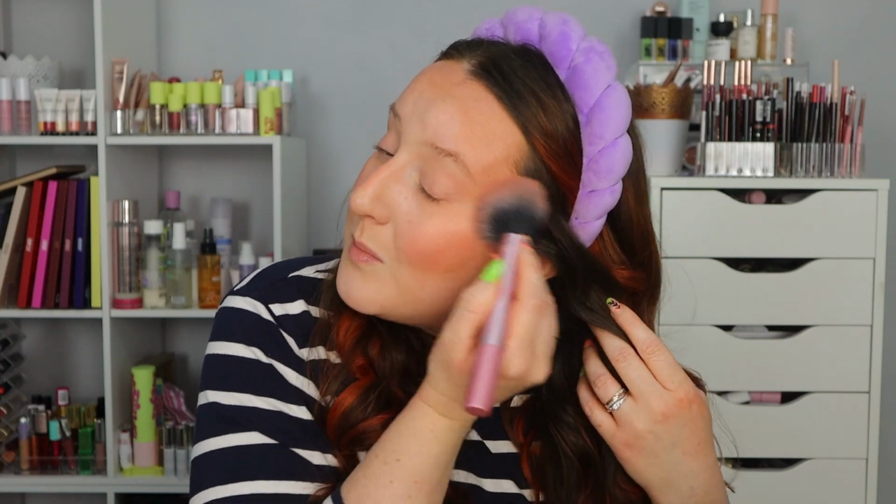So just going to blend and blend and blend, because as always, I've gone overboard. Would it even be me if I didn't go overboard with the blush or the bronzer? No, but I am just going to bounce over the edges of that with a sponge. That's better. Just sink it all in.